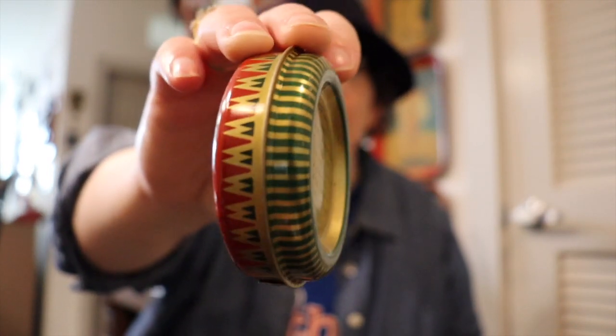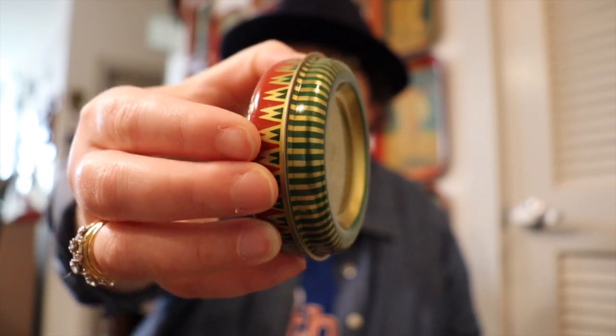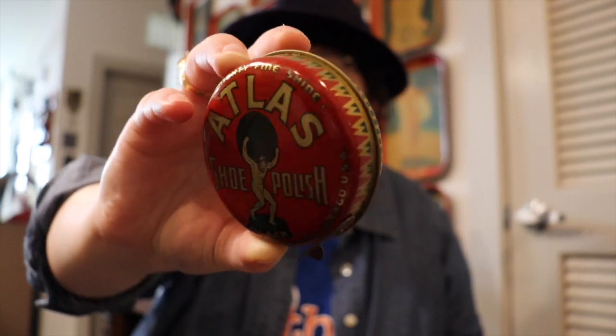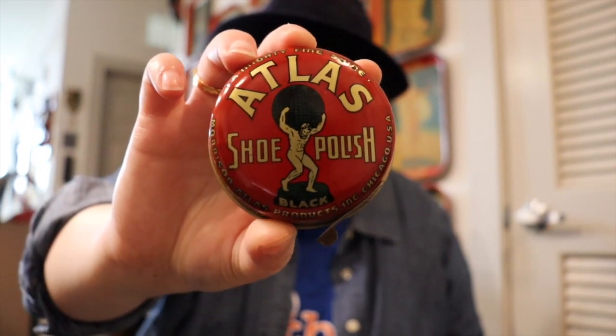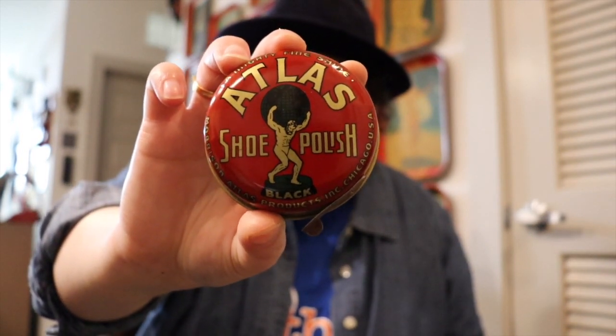I mean, this is when advertising was really made better, I think, because look, the whole tin is decorated. It is just really eye-catching and stunning, and if you saw this in a store, wouldn't you want to buy this over the plain, boring one?